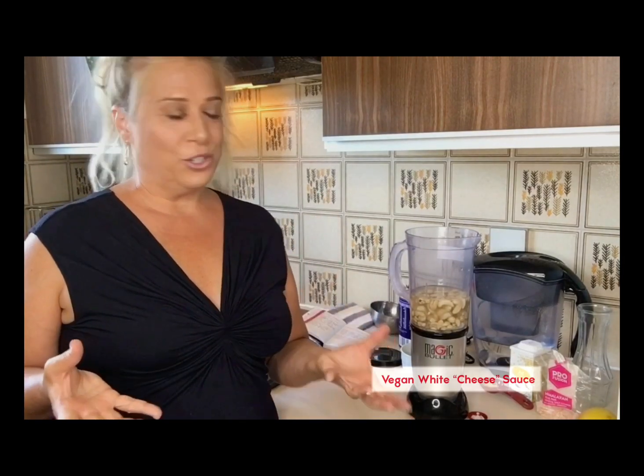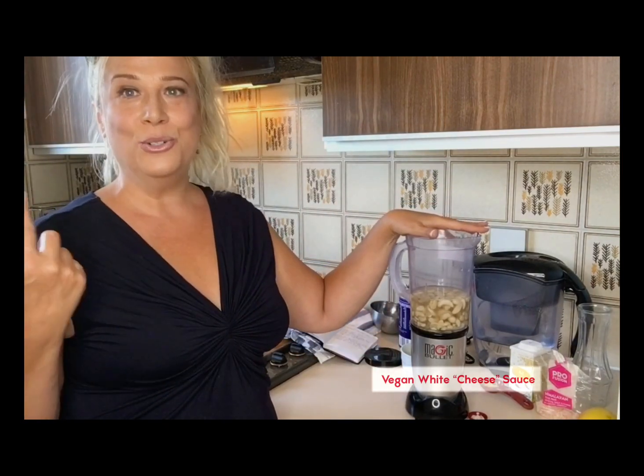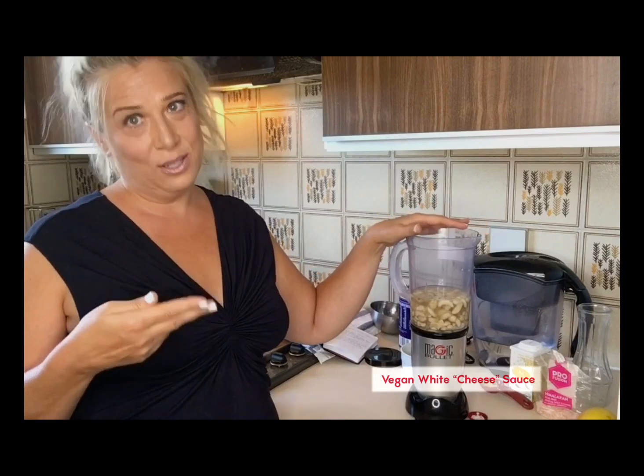I have the blade on that's meant to puree something, but I think a regular blender blade will be fine as well. It just might take a few extra minutes because we're really going for a smooth, creamy texture. So okay, now I have in here my raw cashews, my fresh lemon juice, and my water.